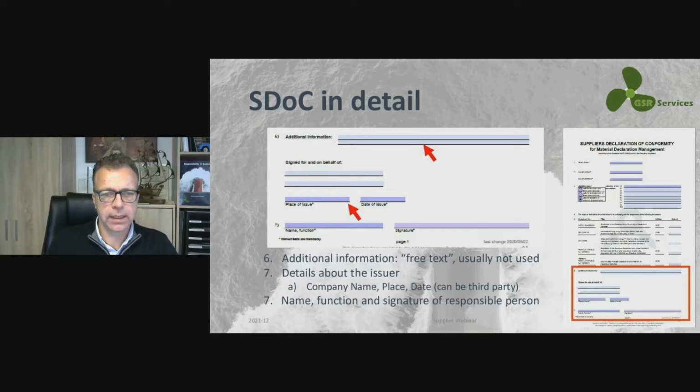That's it. It is not rocket science, it's not very complicated, and it's also not time consuming. So a proper SDOC, I think, can easily be done. How to fill it in, as I said, is also described in the manual which we are providing.